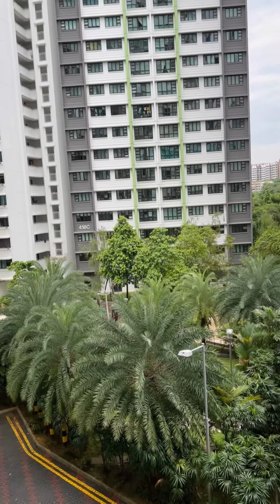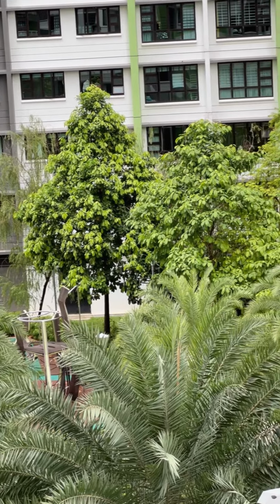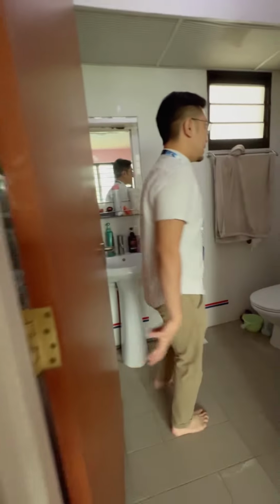A lot of plantation over here. Imagine how much they spend on this particular estate in terms of the greeneries. A lot of greeneries. Okay, I want to show you the master bathroom. Oh, master bathroom, same. If you come in a little bit, I show you over here.